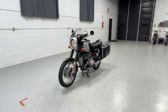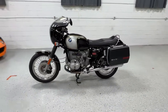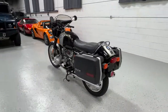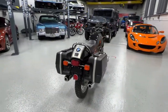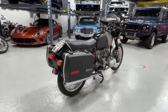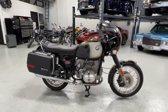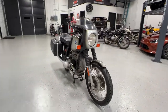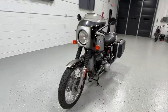So this is the black and silver version. Could also get it in orange. Can't go wrong with either color. Has the twin saddlebags. It's running Avon tires. I think they're about 8 years old. I got photos of the date codes in the photo deck.